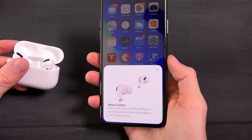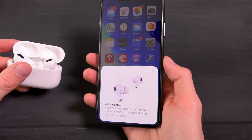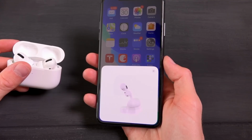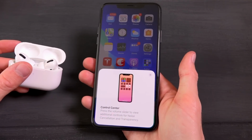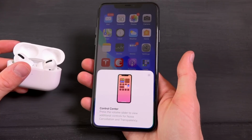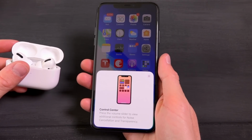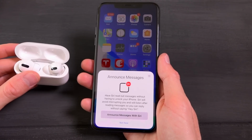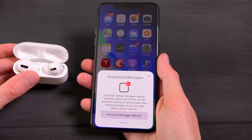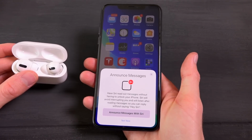It says to press them once and tells you how to actually toggle on or off the noise cancellation and go to transparency mode. And then it goes into how to use them via Control Center and how you want to do a little tap and hold on the volume slider to actually get your controls that way. It's a very slick UI choice, I think, on Apple's part to actually just immediately walk you through it in this little pop-up right here.